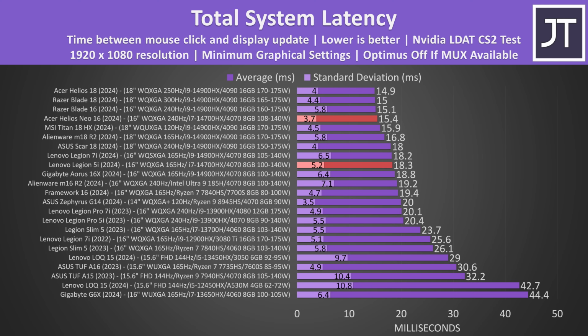The total system latency is the amount of time between a mouse click and when a gunshot fire appears on the screen in Counter-Strike 2. The Helios was faster here too. Some of this would be due to the faster screen, but that wouldn't account for the near 3 millisecond gap. The Helios is just faster to respond to clicks.